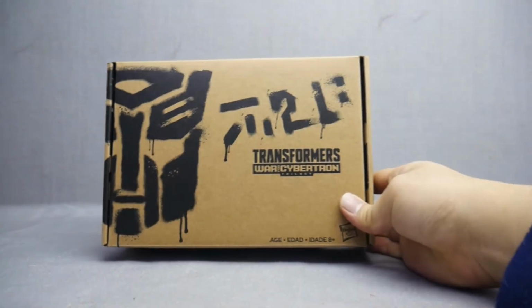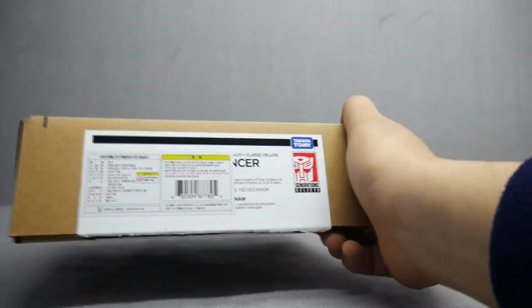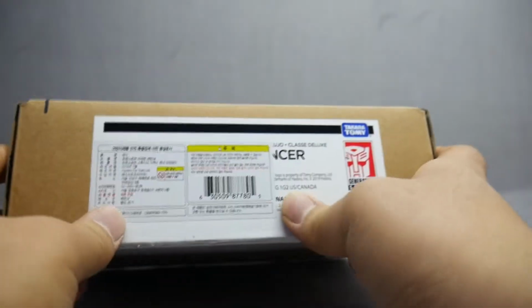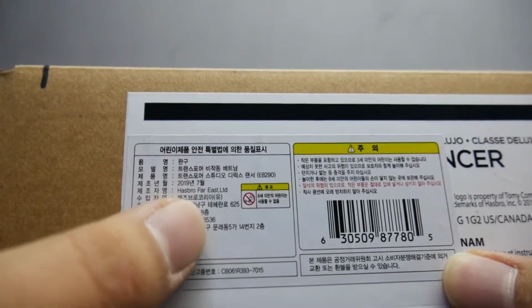Transformers War for Cybertron Siege Generation Select Lancer. Sir? No, wait, that's not right. Korean import sticker. So, yes, this was officially imported through Hasbro Korea, or Hasbro Far East, as it says on the box.